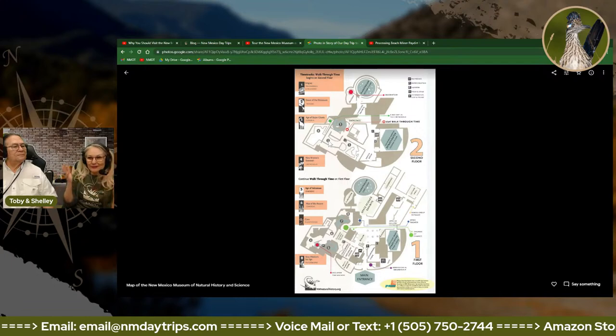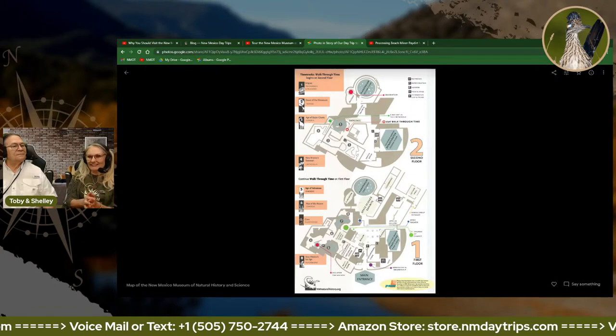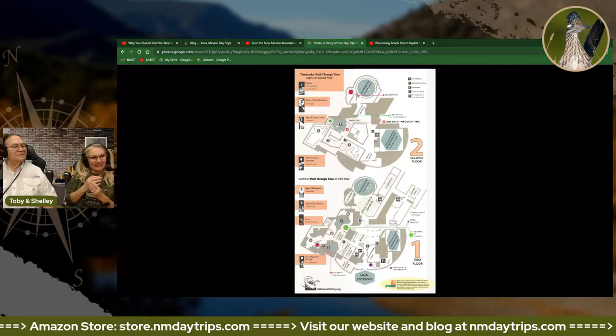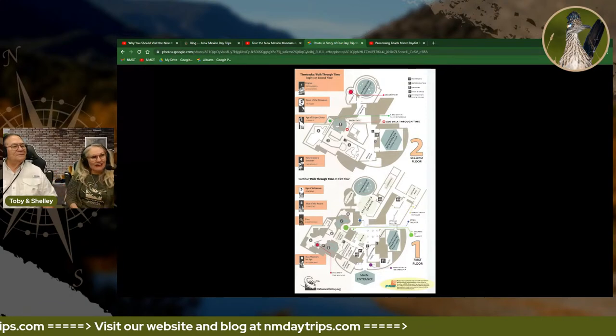Number one is origins, which is their permanent exhibit called Time Tracks, Walk Through Time, and it begins on the second floor. If we had read the map and thought about it, but you get so excited when you're there. Oh, look, dinosaur. Oh, look over here. Oh, look over there. And you forget to look at the map until you're lost, and you're like, now what do we do?